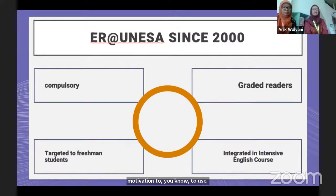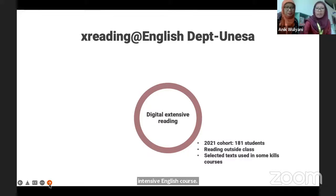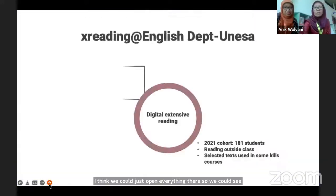So as I mentioned, this program is targeted to freshman students. So with all the challenges that I mentioned, the missing books, and sometimes it's difficult for us to track students' progress. When we met Paul, and then Paul introduced us to X-Reading, we were more than delighted to embrace this. So since 2019, the English department at UNESA has been implementing X-Reading as part of our intensive English course. I think we could just open everything there so we could see.